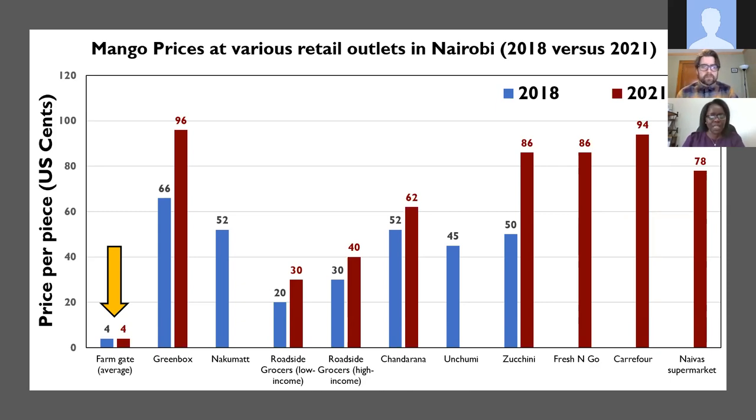And I was shocked when I saw that I could actually pay 66 cents for the same mango that is being sold for 4 cents at the farm gate. So this year, the survey which is in red is something I did last week. And I was even more shocked that the same mango now retails for 96 cents, right? So when you see that wastage that we've just pointed out, it tells you there is a cost to it. And if farmers are being paid 4 shillings and they are the producers, and you're paying 96 shillings or cents and you're the consumer, you're paying the price.